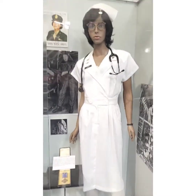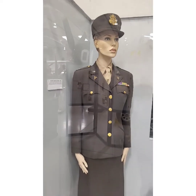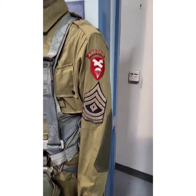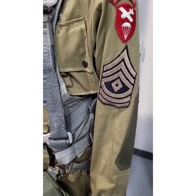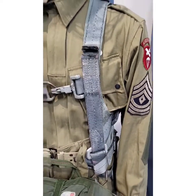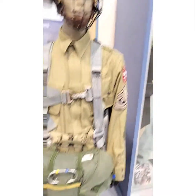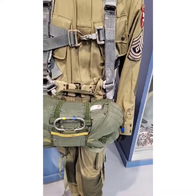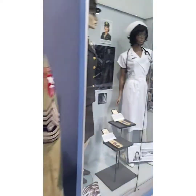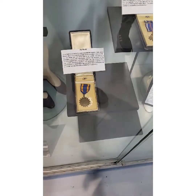African American nurses. This would have been a WAC. I don't think that term is in use anymore. I think this is a sergeant major, or correct me if I'm wrong, but take a look at that outfit. That would have been his jump pack, the old style jump boots. So let's go back over, take a look at the medals here.